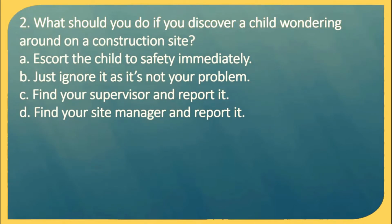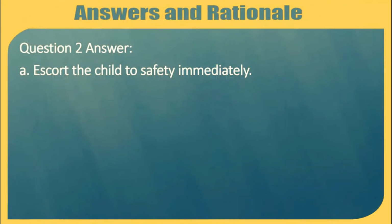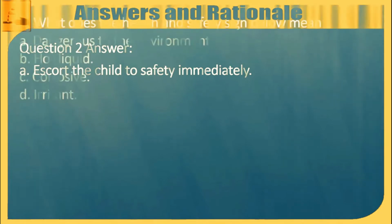Question 2. What should you do if you discover a child wandering around on a construction site? A. Escort the child to safety immediately. B. Just ignore it as it's not your problem. C. Find your supervisor and report it. D. Find your site manager and report it. Question 2. Answer: A. Escort the child to safety immediately.